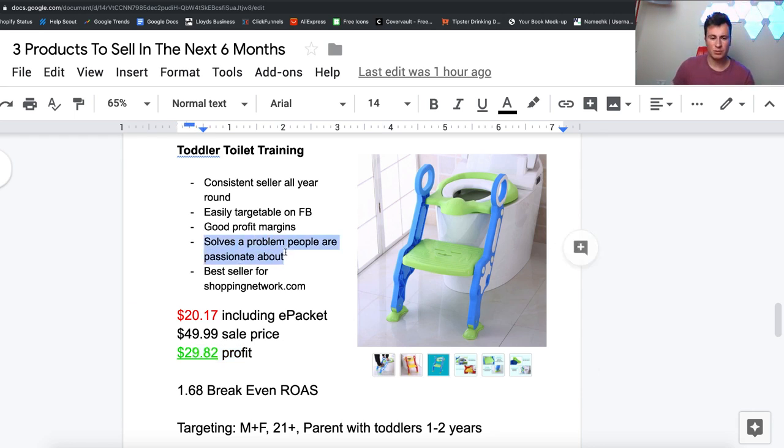Fourthly, it solves a problem that people are hugely passionate about. Like, I don't know what people are more passionate about than their kids. So there's a massive, really passionate market for a certain product. And if you've watched any of my previous videos before, then you'll know that I'm a big believer in choosing what I call passion products, which are things that people feel really strongly about.